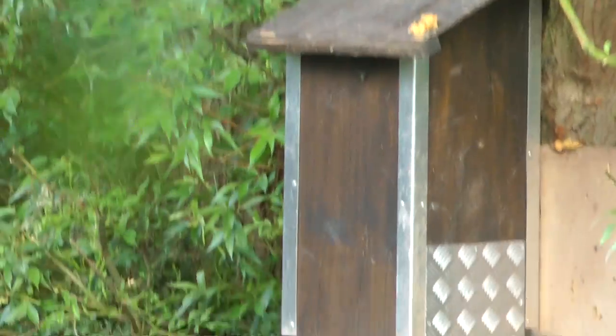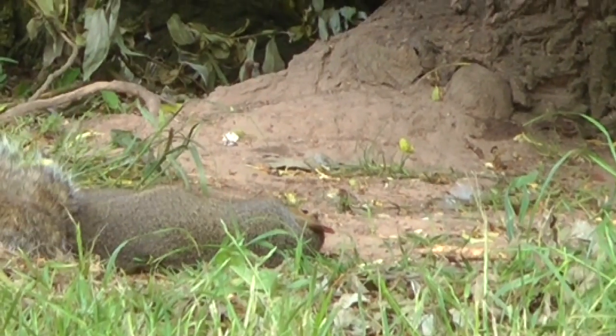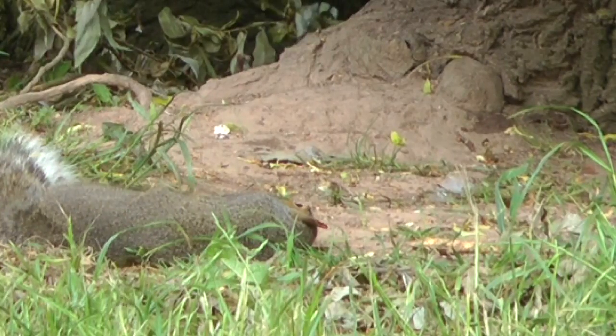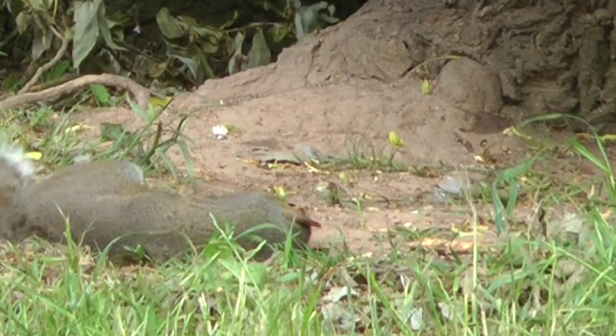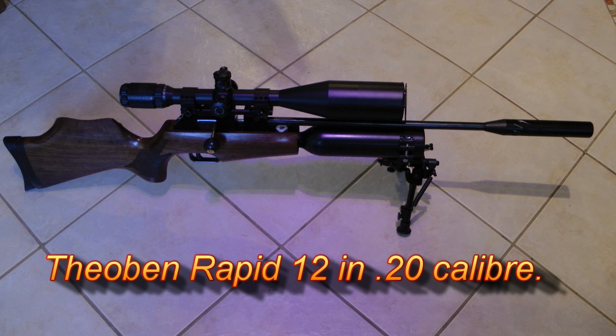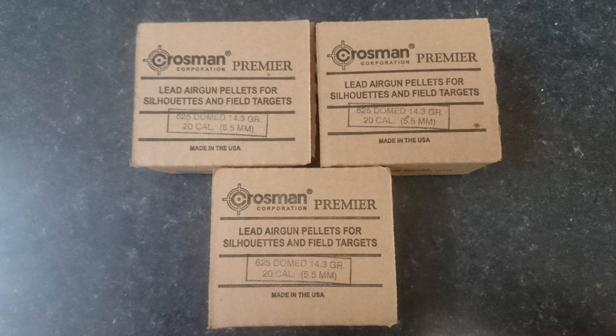And once I'd noticed they kept their head pretty still, I wanted to work out a way to capitalise on this phenomenon where the head's pretty much still the whole time they're feeding, allowing me to take a perfect headshot and get a humane quick kill. So let's see what I came up with. I'll be using my F.A.C Rapid 12 in .20 calibre. I'll be launching my favourite pellet in this rifle, which is the Crossman Premier.